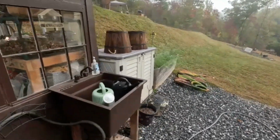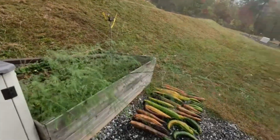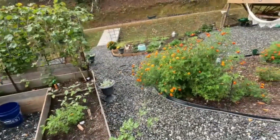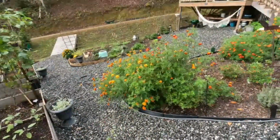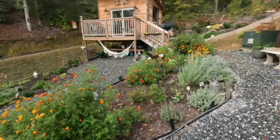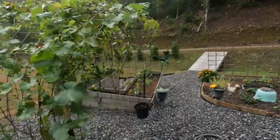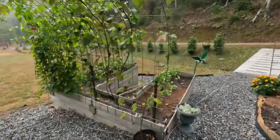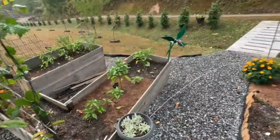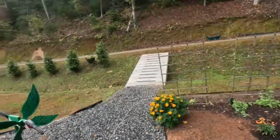We got an outdoor sink here. The asparagus and strawberry bed's doing really well. She's got all kinds of stuff growing in here. These were marigolds, just a couple of seeds, and they took off like crazy. So the plants are doing really good out here. It's about time to start cleaning this stuff up and wrapping it up for the winter.